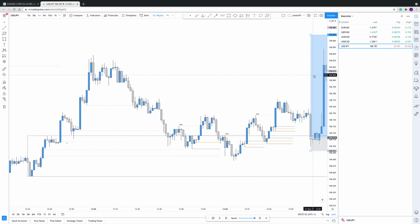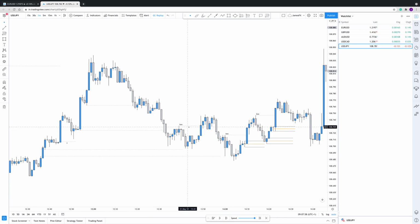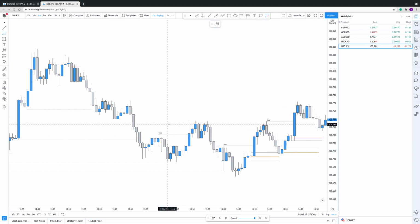So let me just take these off and delete that. I'm also going to delete this now because we know where we are in price. This is the 15-minute demand level. We're looking to get long on breaks in structure. Okay, so the first area is here. So we've broken structure. Now where would be the entry or the candle to get long from?